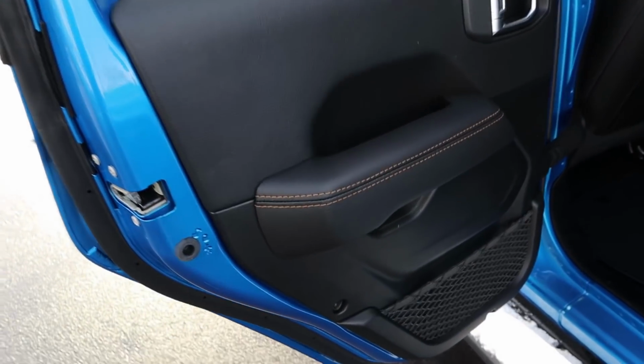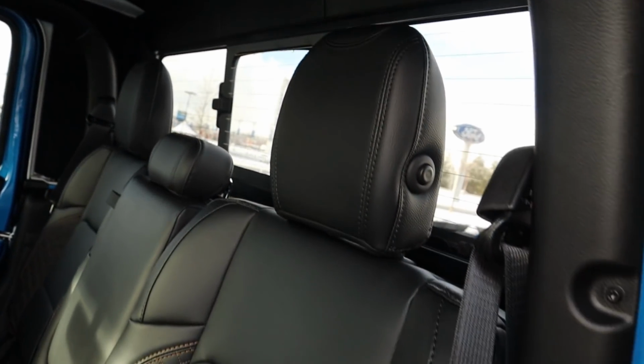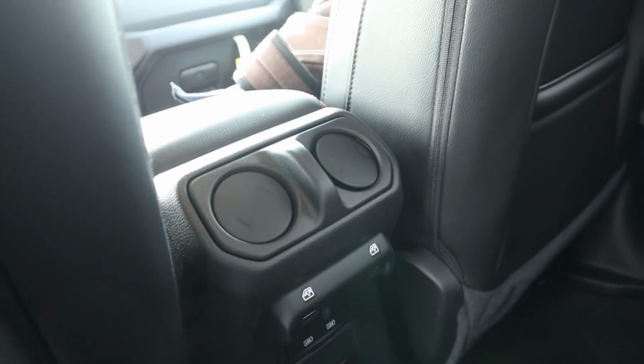Now this is the fun part. So you guys can see we've got the padding here with the stitching that goes throughout, and we have the luxury seats. You've got the leather with the quilted design here on the side, which looks really cool. You've got the vents here in the center.